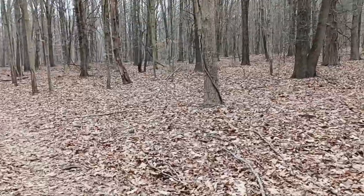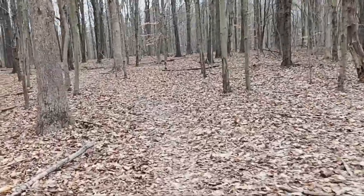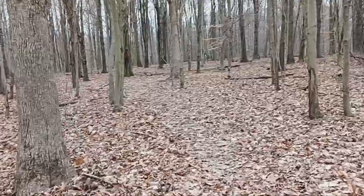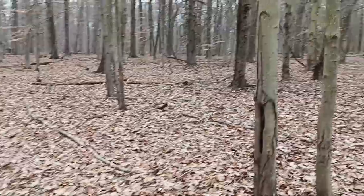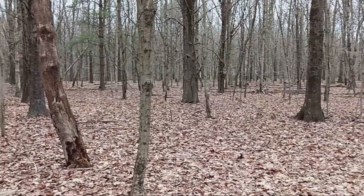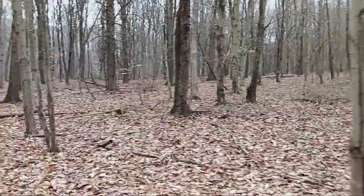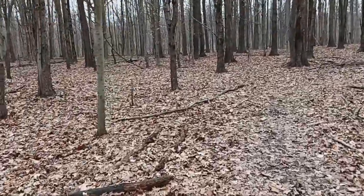I wonder why that is. By the west side, towards the river, there's dead trees everywhere. I mean, the woods were laced with them on the ground. On this side, look at, hardly any. That's interesting.